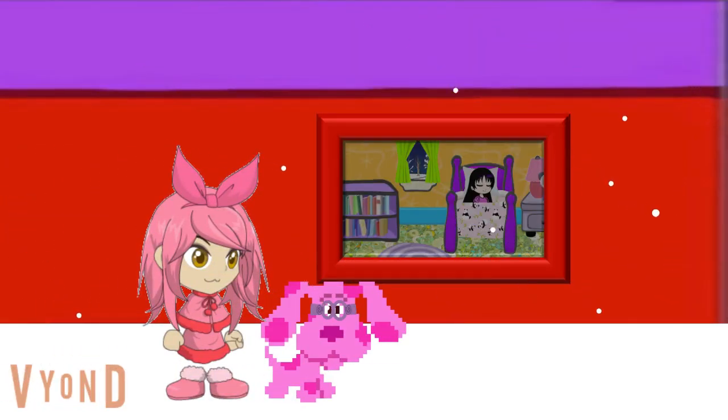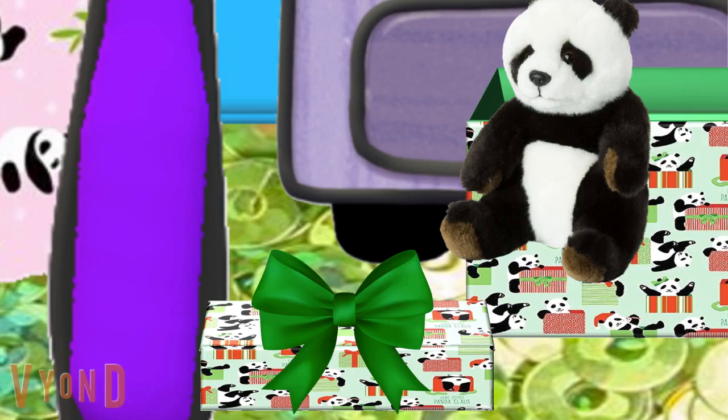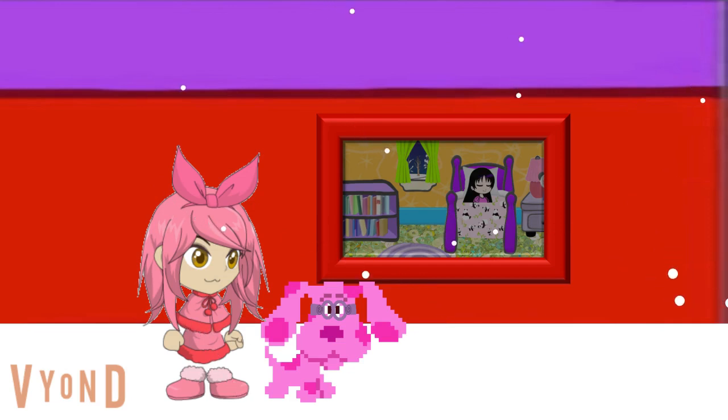Look. There's Sailor Mars. I wonder if Santa left her a present. Did you see the present? Right there! Oh yeah. Santa left her a present. I wonder what's inside. What did Sailor Mars get? A panda. Oh yeah. Look, Santa left Sailor Mars a stuffed panda bear. How cute is that? I hope she likes her present when she wakes up. Come on, let's see if Santa left another present for someone else.